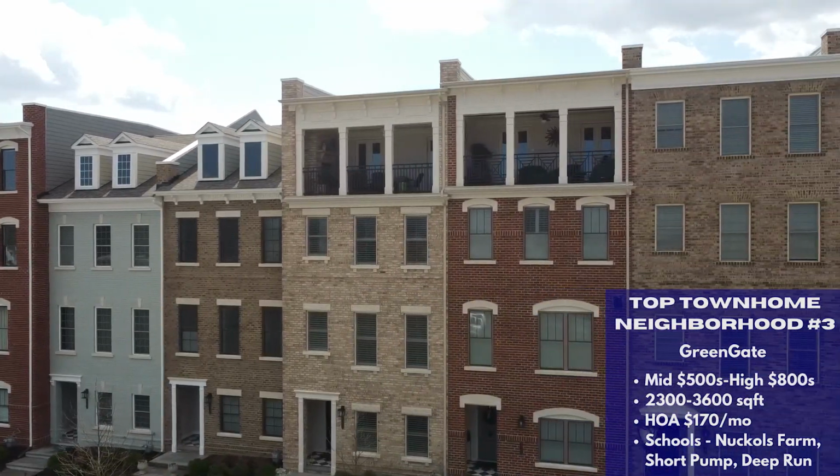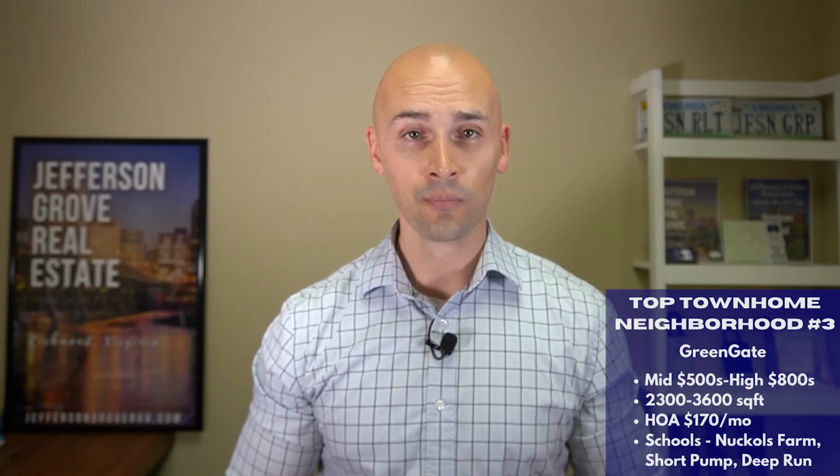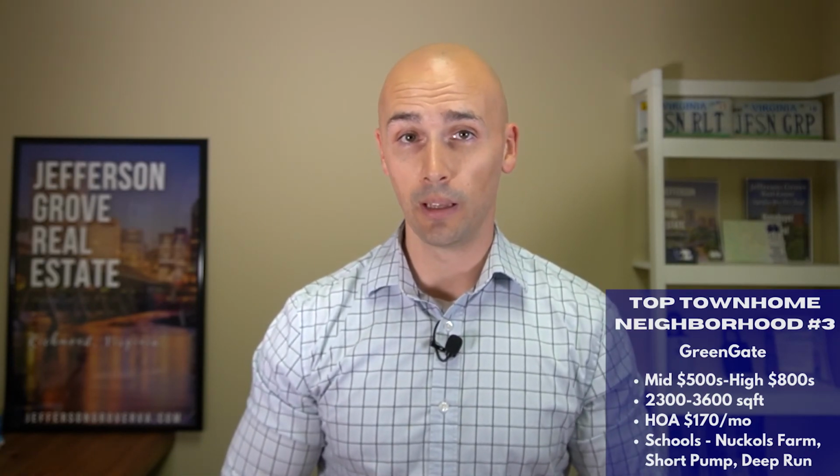The HOA fee here is $170 per month and includes trash removal, yard maintenance, and a pool. The school systems are Knuckles Farm Elementary, Short Pump Middle, and Deep Run High School.